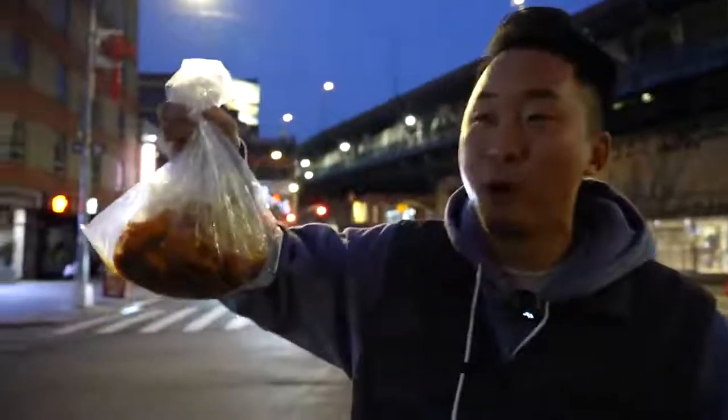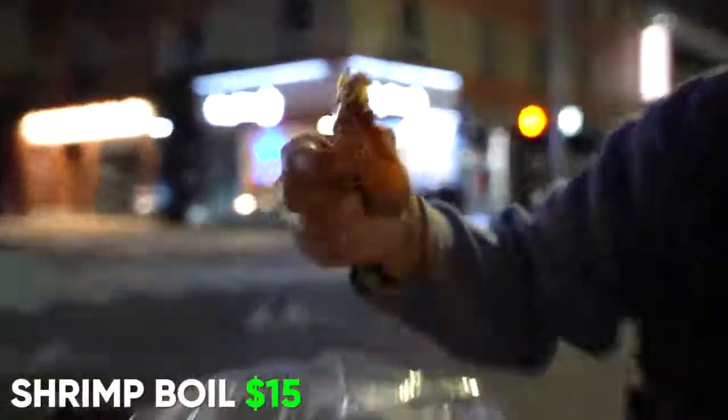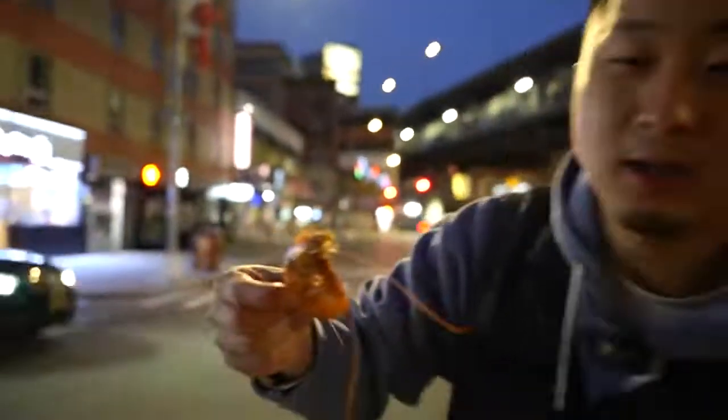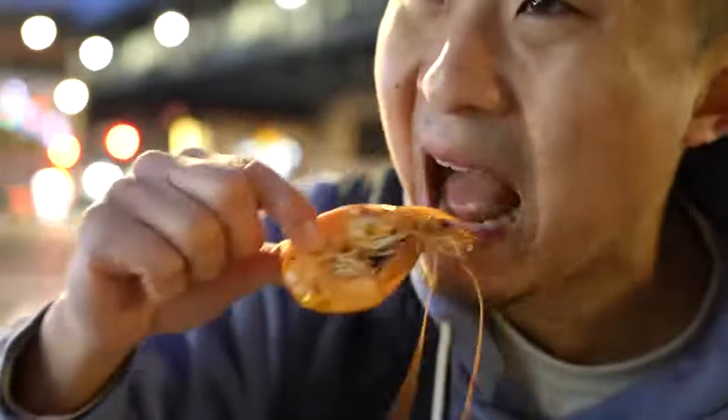I have a seafood boil, the most random purchase of maybe all the Chinatown cheap eats, most random. This is $15 a pound. And for me, usually I like to go eat the whole thing, but for this sake, I might have to peel it for you guys. Food House.